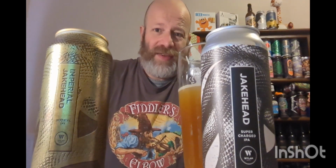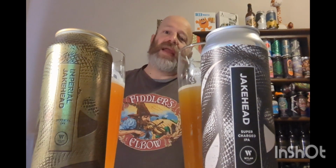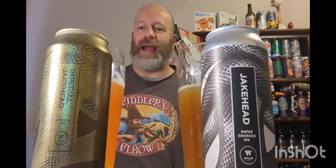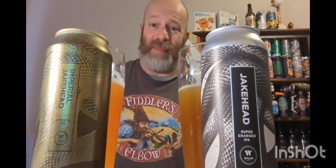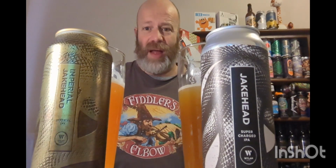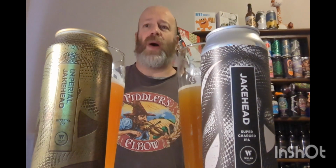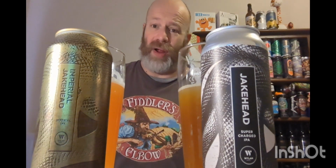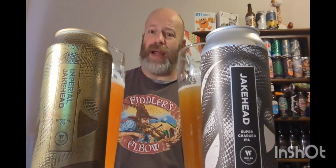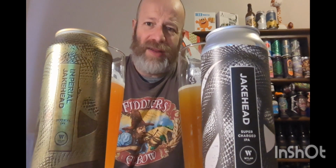So money-wise, I think the Jakehead is the best deal, obviously. I think basically they have hyped up the beer, the Imperial Jakehead. It's a stronger Jakehead, basically, and they're charging double the price. But anybody comes to me and asks me what I think, I would say, price point-wise, the Jakehead wins hands down. It really does. It's a good quality beer for £5 a can, and you can't go wrong with it. It's solid, it's reliable.